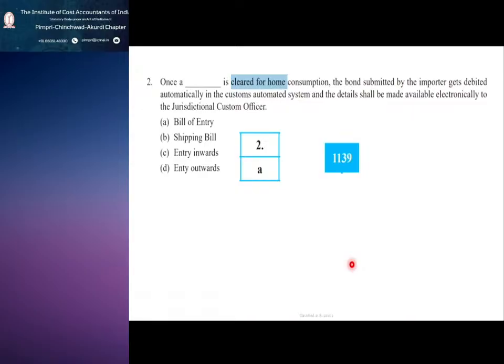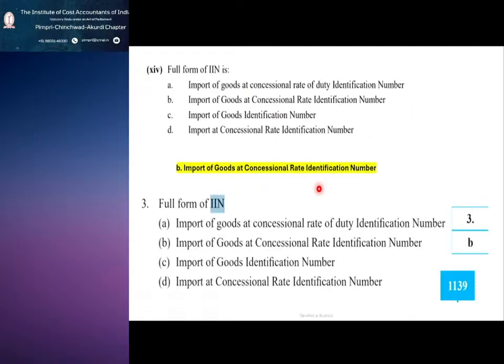The questions are direct from our study material only. Full form of IIN. Where have we seen this IIN? When we went through duty drawback. In the duty drawback, if you remember, IIN means import of goods at concessional rate identification number. It is the full form of IIN.